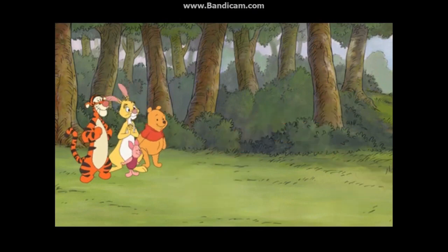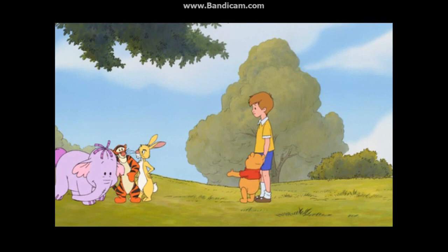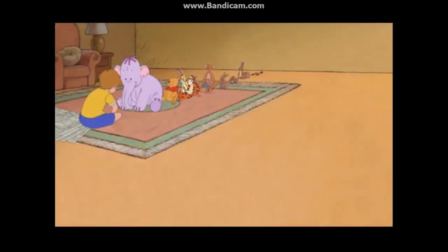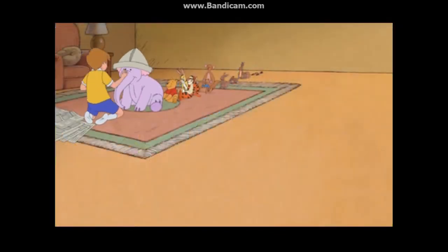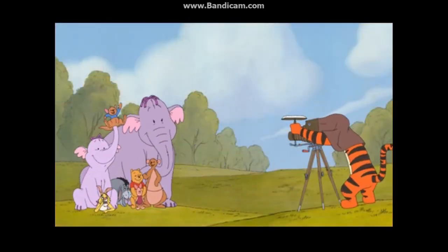Wow! So that's it. That's how Lumpy became our newest friend in the 100-Acre Wood. And thanks to all my new friends. Welcome to the family, Lumpy. I'm so happy to be here.